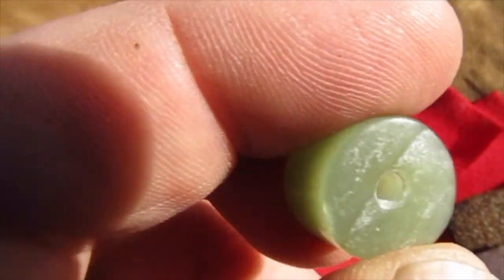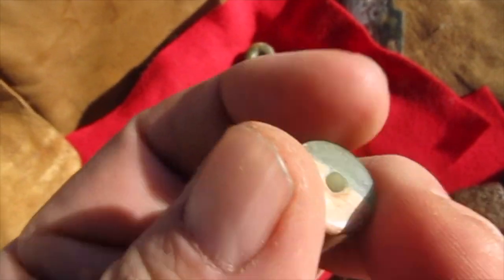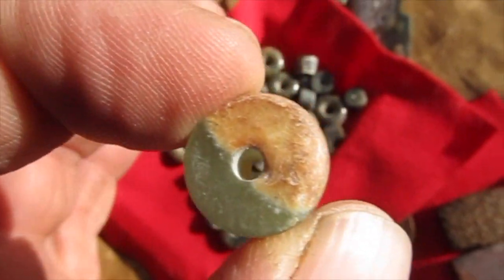I got one in here that's radically different from the others. Now this, I just can't help but say, looks modern to me. I'm going to quit saying I don't know.